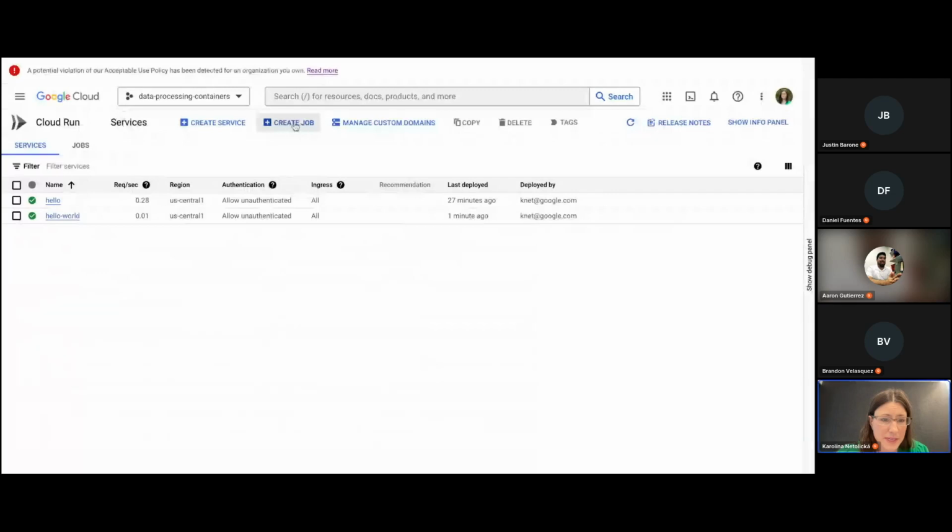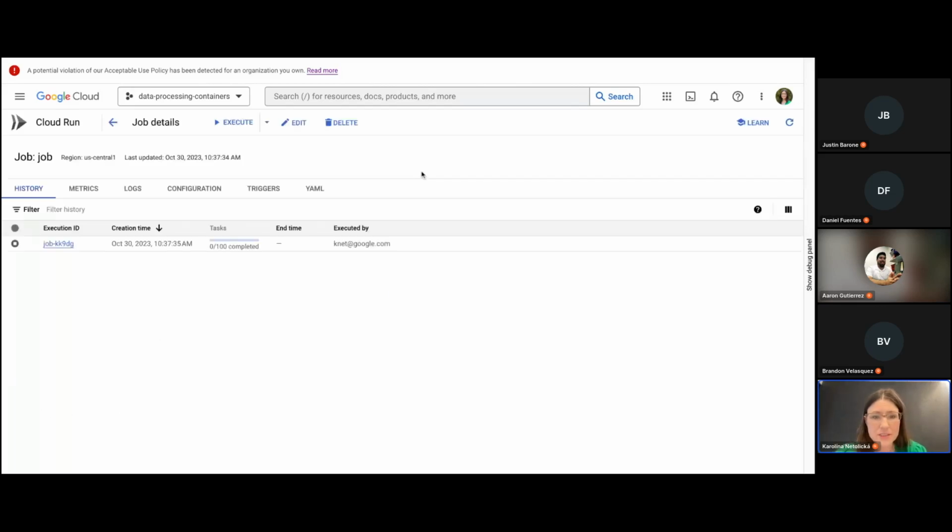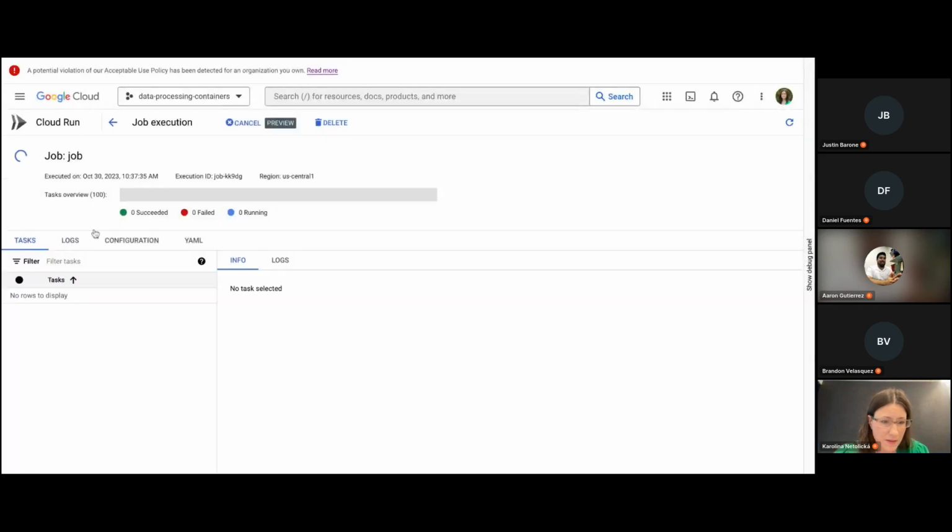I can also create a job, which is a similar kind of interface. Let's execute this job immediately, and let's ask it to execute 100 tasks. So let's say that I have a big database migration that I need to do, and I want to get it done as quickly as possible. And so I do it in 100 parallel tasks. And Cloud Run right now is starting 100 copies of this container.